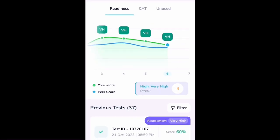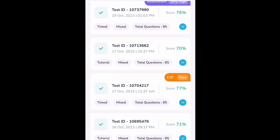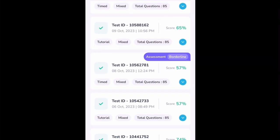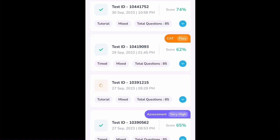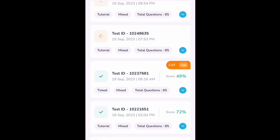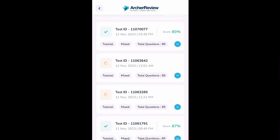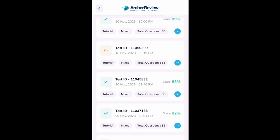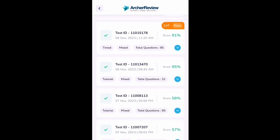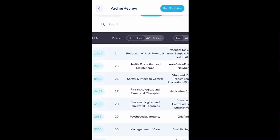For me, I would alternate. For example, I would do my readiness assessment quiz with 85 questions, and then the next day I would do the computer adaptive test, which is similar to the Nclex NGN. Then some days I would choose the tutorial mode, where I would answer all the questions I did wrong. So each exam you can go back and study as many times as you like.